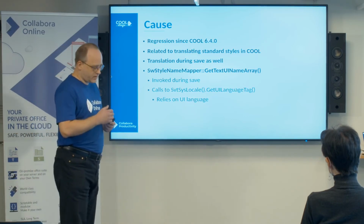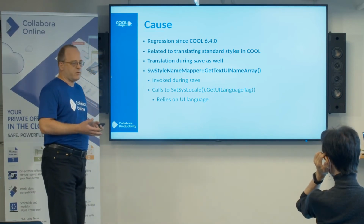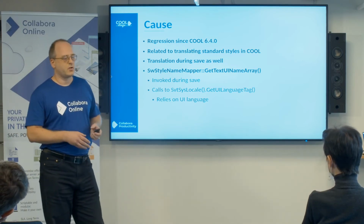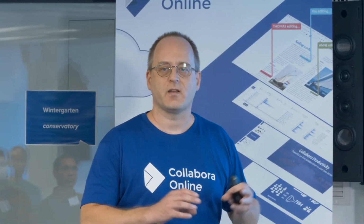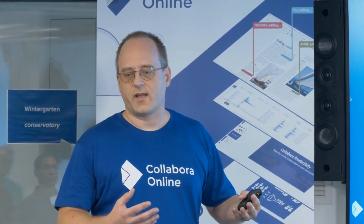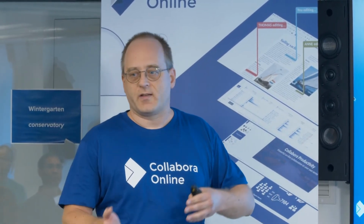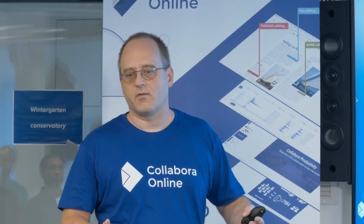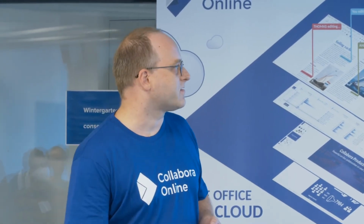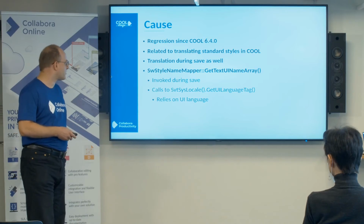It turned out that it was a regression from quite a long time ago, from the previous presenter, Shimon, who wanted to localize the style names displayed on the user interface, and that's why he translated the style names for each view. It's not a problem in the desktop office, of course, because you have only one view in one language. But in Online, you can have several views with several languages, and only the first view could save the document in its language.